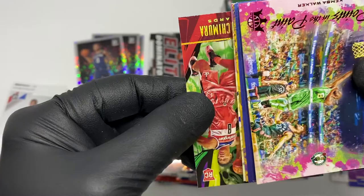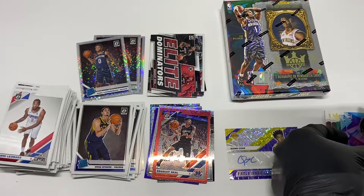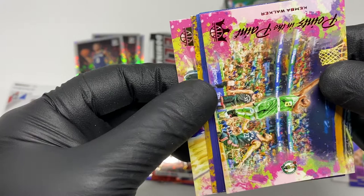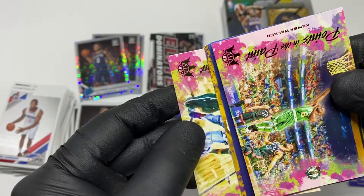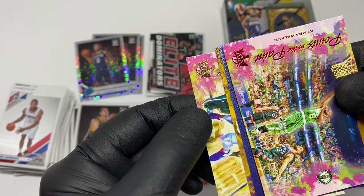Rui Hachimura, second level RC card. Another points in the paint, Donovan Mitchell. No, oh no, this is not numbered. So this is, oh yeah, it's different. This one is gold.